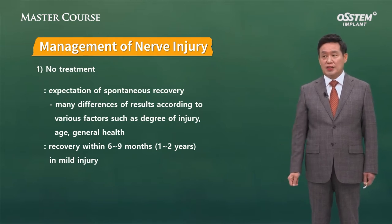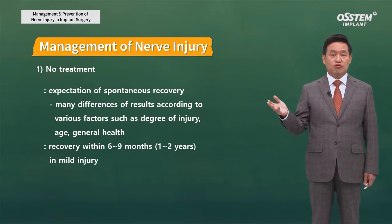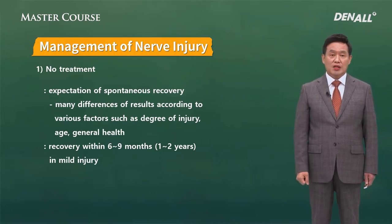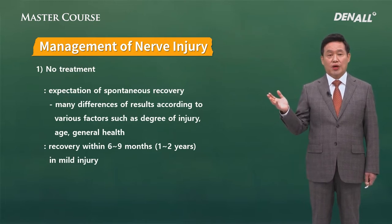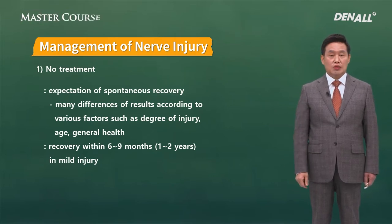Depending on the severity, we wait approximately between 6 to 9 months. If it is mild, it will be mostly recovered. However, we tend to observe long term, about 1 to 2 years. If recovery occurs spontaneously, it occurs after 9 months if there's legal issues. When we evaluate how much nerve injury recovery has occurred, we need to do that after 1 year to really be able to assess how much of recovery that has occurred.